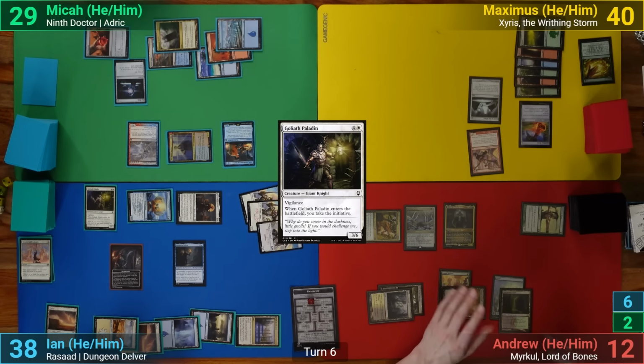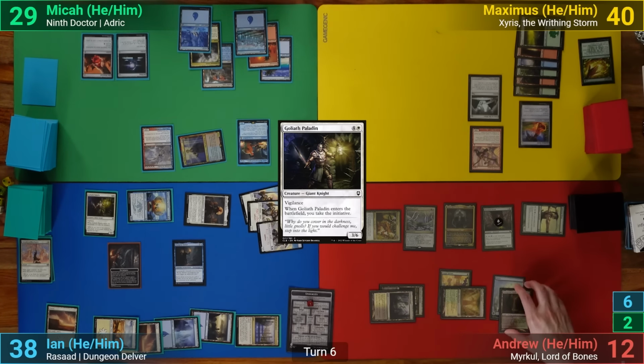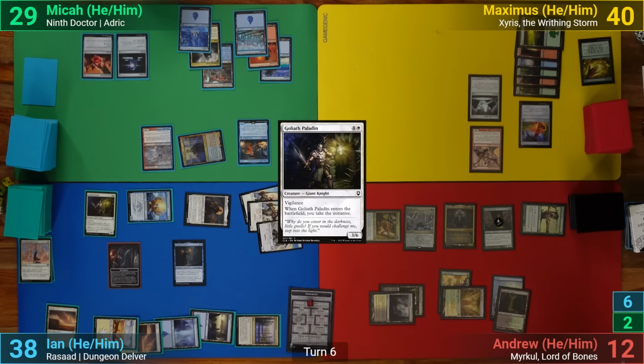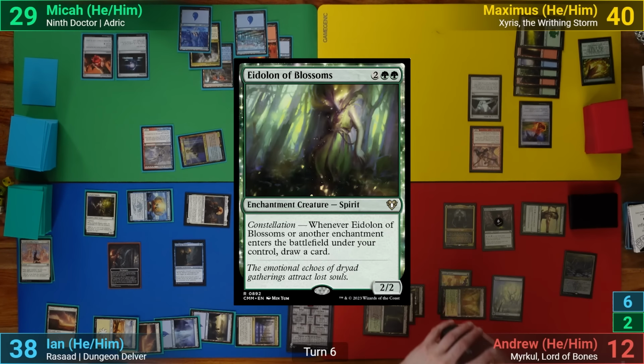Mika gets 2 upkeeps thanks to the Doctor, and reveals an Island from the first Gate to the Aether trigger, and with his Dominus trigger, tries to steal my Sterling Grove. I respond by sacrificing it, going to find Eidolon Blossoms and putting it on top.